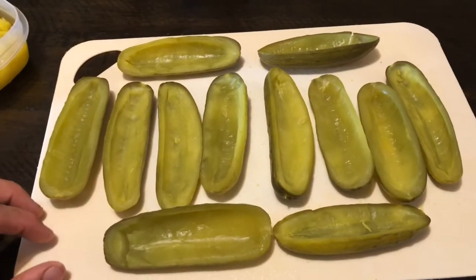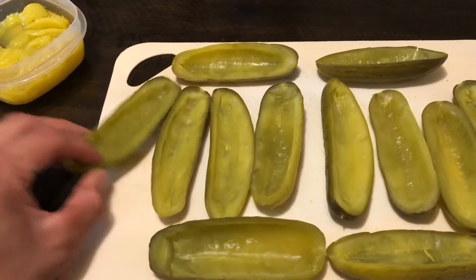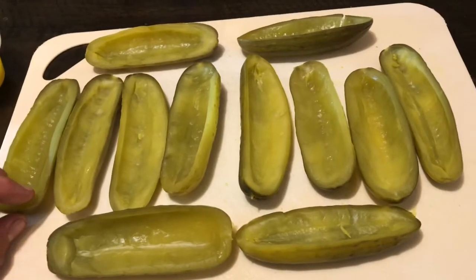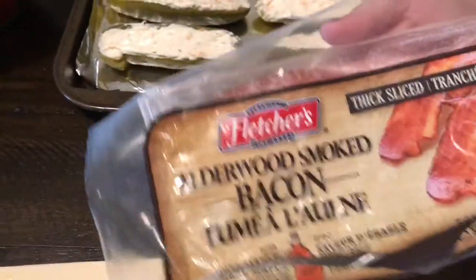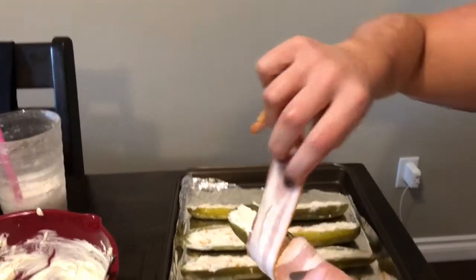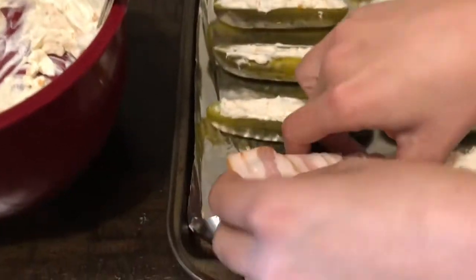Now, as for the pickles, you want to get 6 to 8 pickles depending on the size. Slice them in half and then scoop out as much as you can without disturbing the actual skin. Be sure to soak up the moisture with a cloth or a paper towel. Once you've stuffed all the pickles, they should look something like this. And we are going to wrap them with applewood smoked bacon. You're gonna take 1 piece of bacon per pickle, put it on the top of the pickle and then wrap it around and around. Then just place it back on the pan.